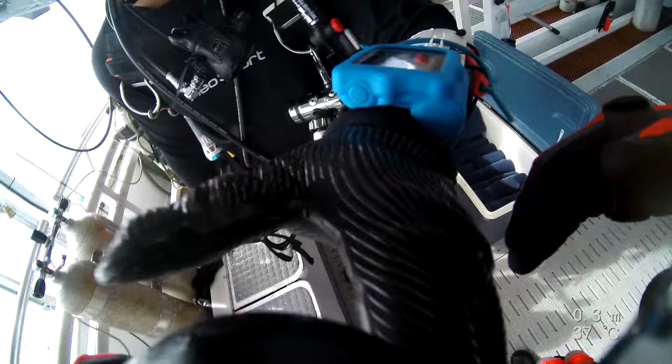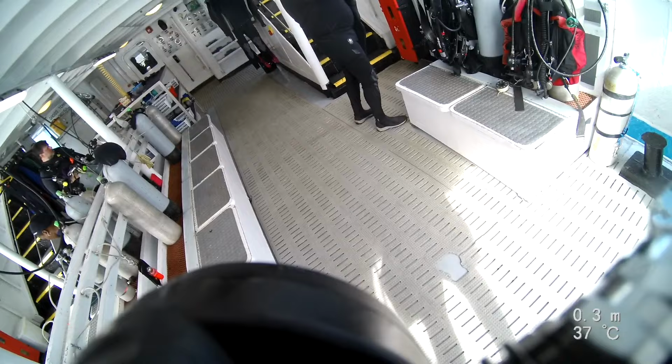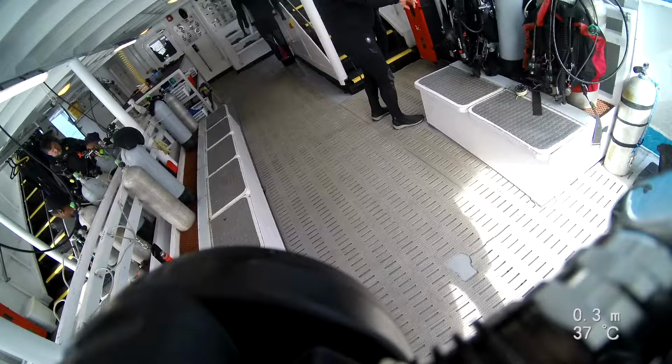You also can see a deco bottle, a smaller bottle full of a different gas, attached to the left front of our rigs. That deco bottle is to make our decompression stops faster, and we're going to talk more about what the purpose of that is during the deco phase of the dive. We also have two dive computers. That's because we are relying on dive computers during this dive, and we want to make sure that should one fail, we still have the information that we need.